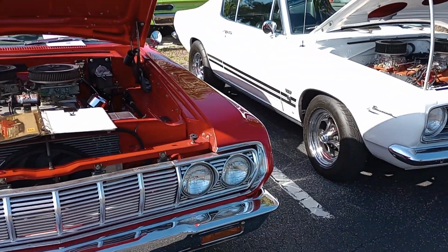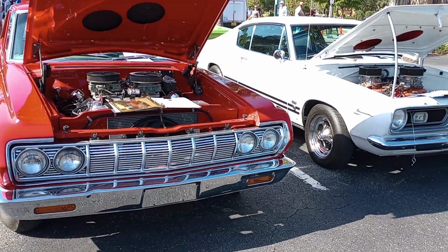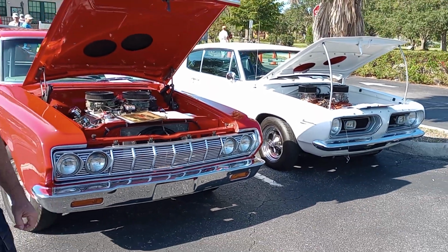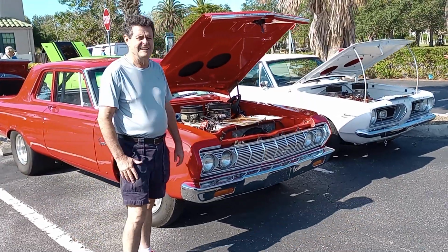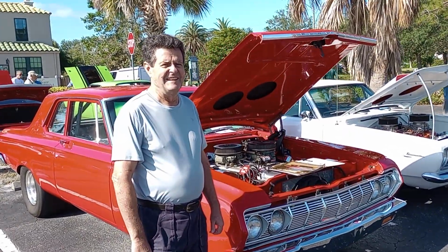And what we're going to do is talk to the owner, Mr. Mike Barker, and his brother Bob Barker, who's not here at the moment, but Mike's going to give us a little insight into what he did with these cars, he and his brother Bob.